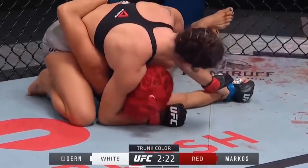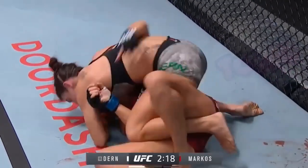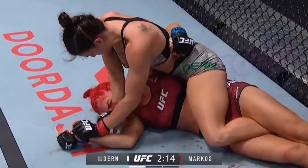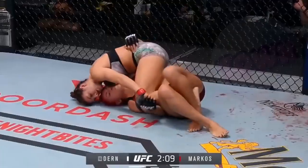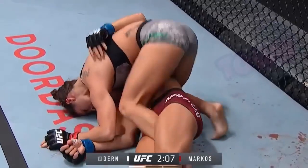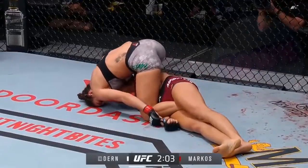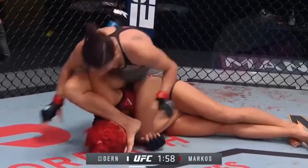Slow, methodical approach. Now see how she pushes the arm out, right on the mat. Nice transition. Nice grab. That allows Dern to just keep Markos. She's still struggling to get that. Just a round and pound here from Mackenzie Dern as well. Nice little short elbow. The foot's caught now. Dern's looking for an armbar here. She wants to get that left foot. She can sit back to an armbar here. If she puts that, yep, there it is.